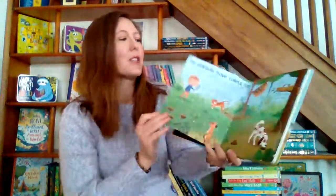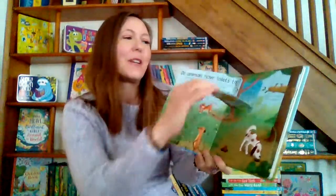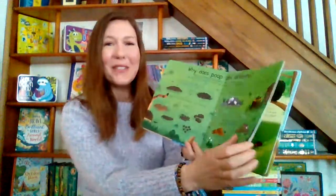So they talk about where does poop go? It talks about the pipes underneath the street. It also talks about, do animals have toilets? Well, not really, but look here, sloths climb down a tree once a week to poop. And how do animals flush their poop away? Lots of interesting facts about animals and poop.